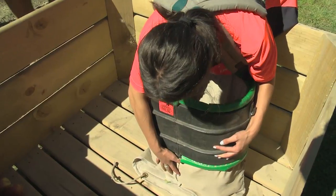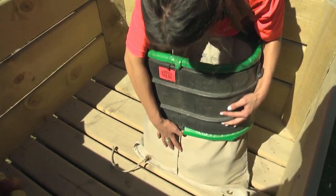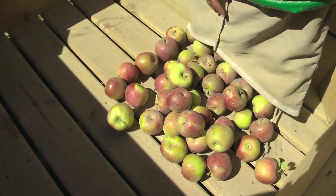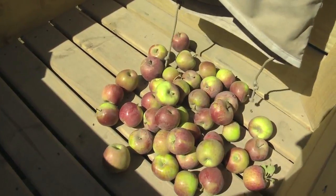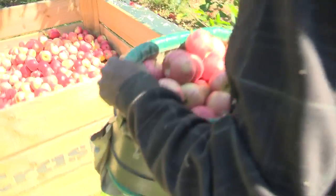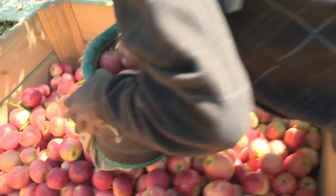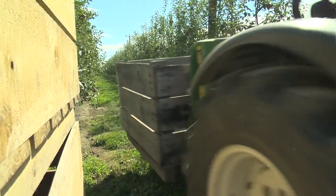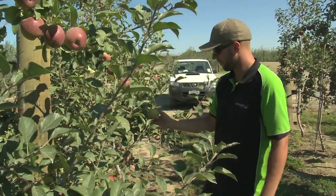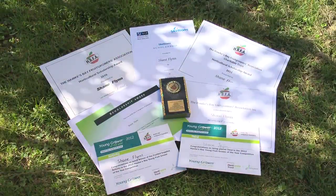During harvest, at times at the peak of the season, I can have 70 to 80 people on this orchard picking, tractor driving, forklift driving, truck drivers, and everything. So it's quite a busy time, a lot of stress, but it is enjoyable. Keeps you busy and on your toes. Shane's been keen to embrace learning new techniques, and his many awards show just that.